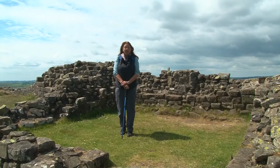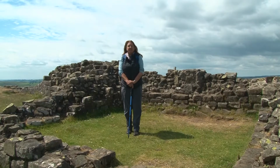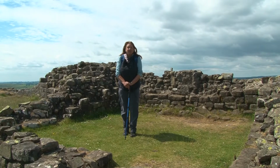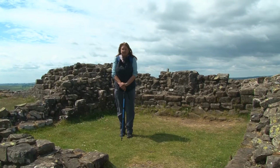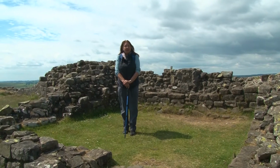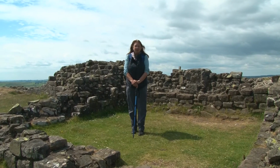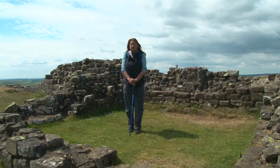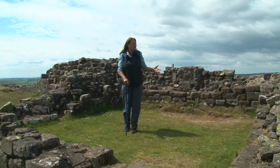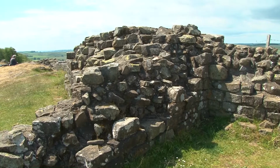Well, here I am inside turret 45A on Hadrian's Wall. And this actually is older than Hadrian's Wall. This predates Hadrian's Wall by about 20, 30 years or so. This was a freestanding lookout tower that was part of the Stanegate system of forts, which is to the south of where we're standing here. And when Hadrian's Wall was built in 122 AD, then they incorporated this turret into the line of the wall, as you can see on both sides of me here.